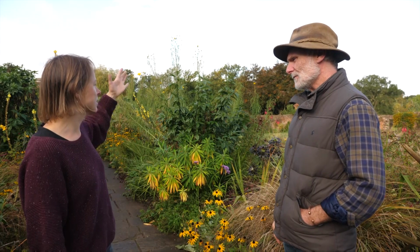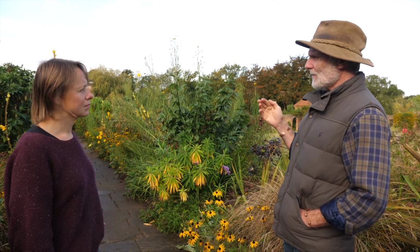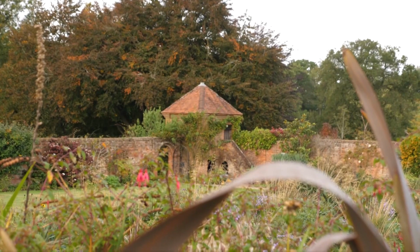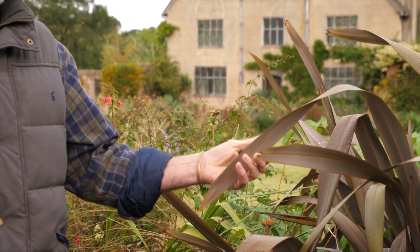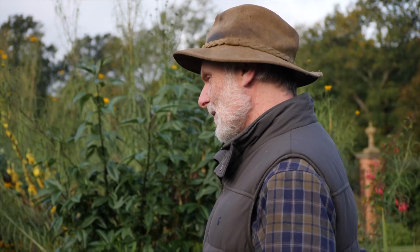And then are there elements of the surrounding landscape or the building that you've factored in as well? Yes, we've borrowed the landscape from outside. So for instance, the copper beech over there, we link it in by having the phormium at this time of the year, which is a very similar colour. During the earlier part of the year, we use the Aeonium Schwarzkopf because the copper beech, when it first comes out, is almost like a blacky purple, very, very dark, almost black, and so is this Aeonium. So there's that unity, so there's linking all over the place.